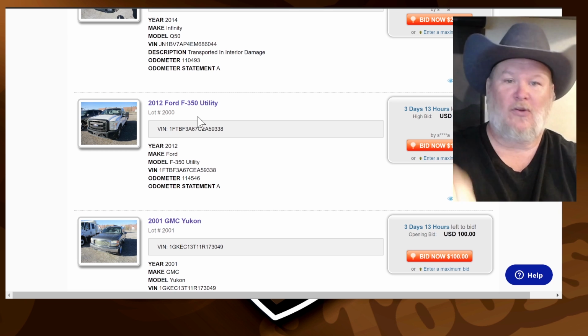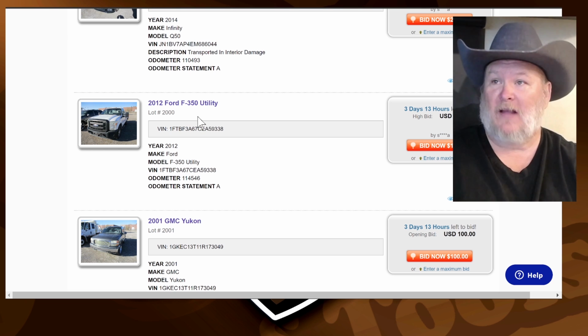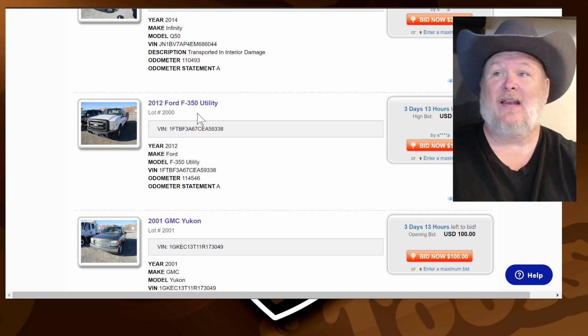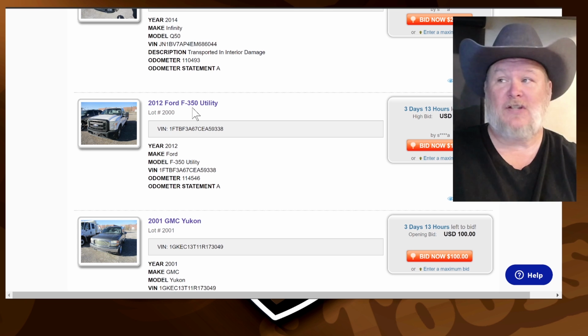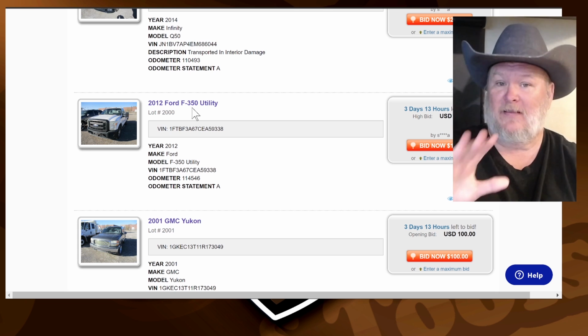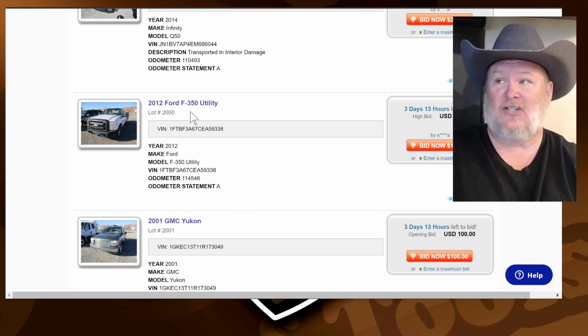That's the kind with all the little cabinets and stuff that open. It's a work truck, right? This is a work truck. Current bid on it is $120. Now you're looking at an odometer of just over 114,000. It's an F350. That's going to carry some weight, all right, and it could tow too.